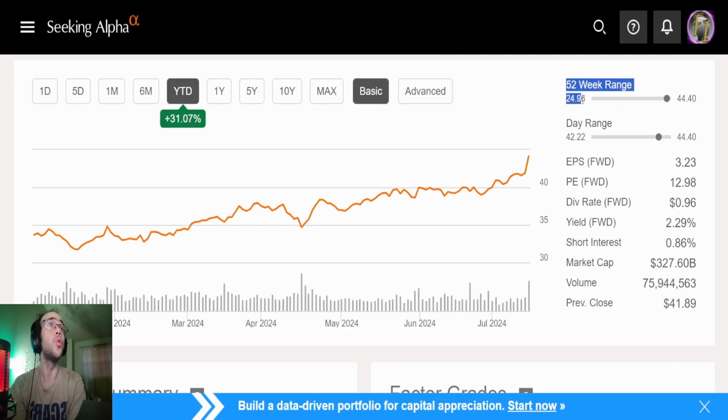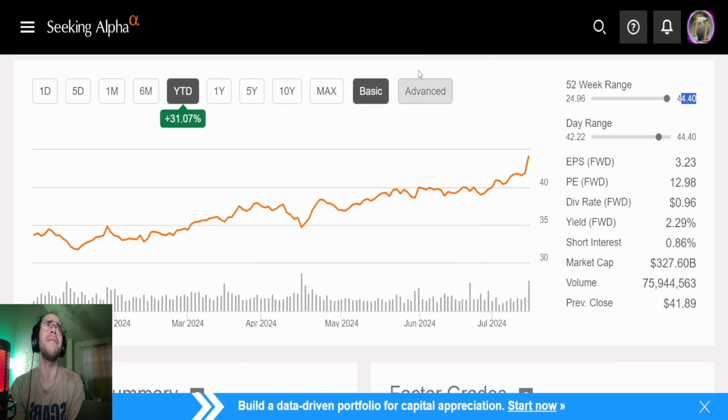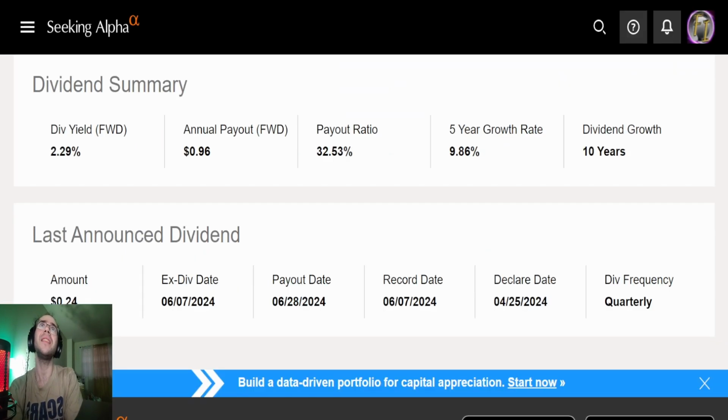52-week low of $24.96 to a high, as you guys saw today, $44.40. So let's come back over here and we can see that they do pay out a dividend, which we read in the earnings report, of 96 cents. And this dividend ends up being, guys, 2.29%. At around 25 bucks, this was a lot more, right? This was a whole lot more.